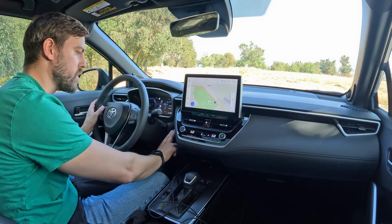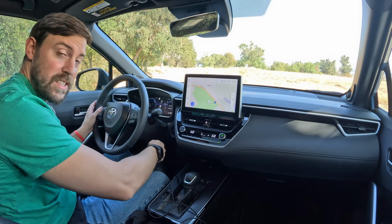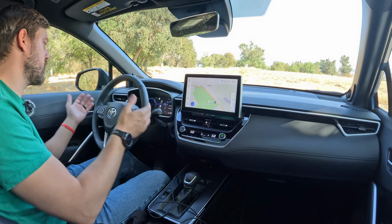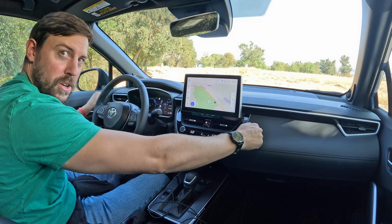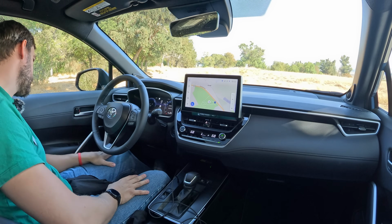Push button start is on the XSE as well as the SE. I believe it's key ignition on the base S hybrid. I also have paddle shifters here to mimic gears. Unfortunately, the dash is soft over here, hard over here. Don't know why Toyota hasn't fixed that, but it is what it is.